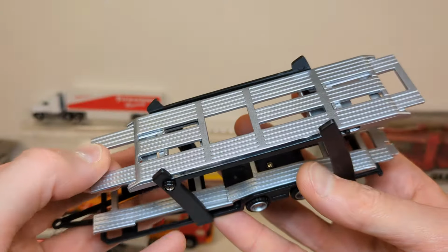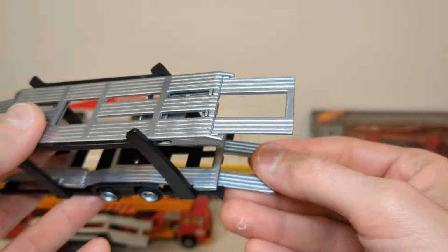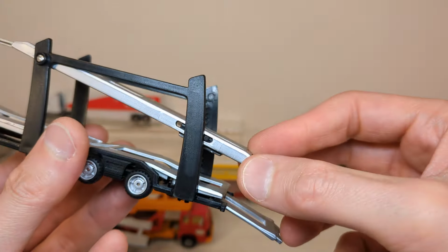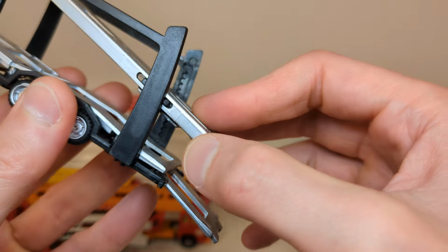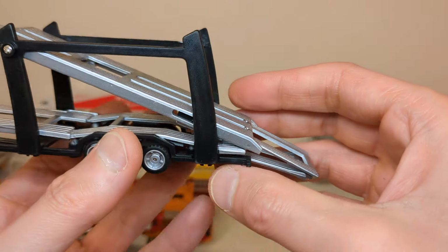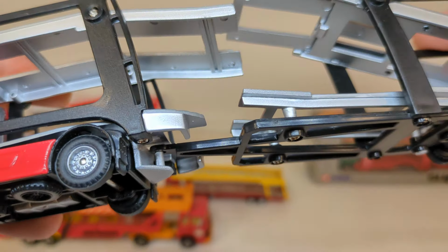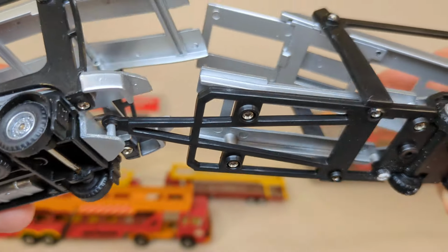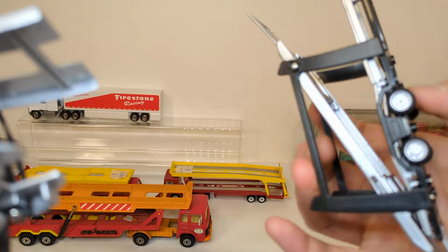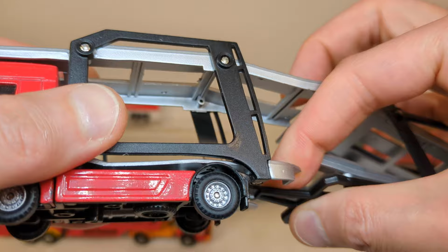So here we got these things that slide out like that. This also does, and this also does. So it kind of functions as a ramp to drive on there, and this lowers just by putting it down. Oh yeah, there you go, all the way down. And this attaches just like that. I'm not sure if I can make it fit, because there's a little bit of excess paint on the hitch, it seems. So I'm not sure if I will be able to get that on there.